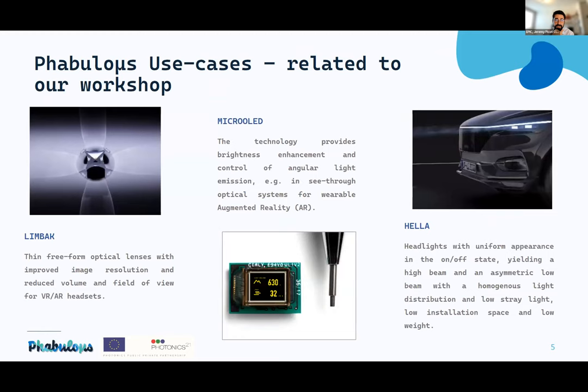A few use cases of PHABULOUS in AR/VR and automotive markets. On the left, yesterday we had a presentation from Limbach, which presented optical pieces for a virtual reality system. We also had a presentation by MicroOLED by Xavier Bonjour. He presented their product for the augmented reality market. It's a pair of glasses, sorry, for augmented reality for sports applications.